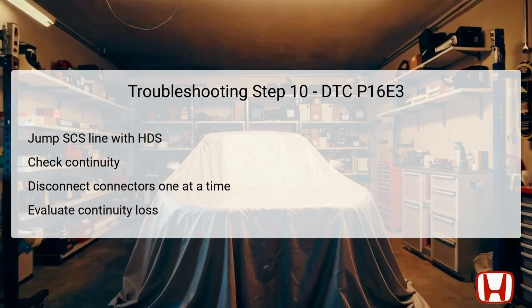Start by jumping the SCS line with the HDS again, waiting over a minute before proceeding. Next, examine continuity from the terminal number 2 of the 12-volt battery sensor's 2P connector to body ground. Disconnect connectors one at a time, including the PCM connector A and the others specified, while monitoring for any change in continuity. If the continuity disappears upon disconnecting one of the connectors, then there is nothing wrong with the LIN wiring. Replace the faulty component that caused the disconnection. Should continuity remain uninterrupted, this indicates a wiring short that must be repaired within the LIN system.